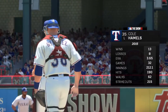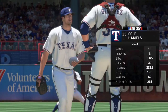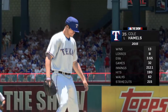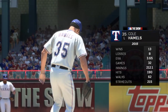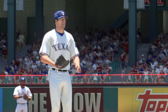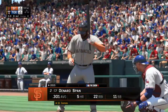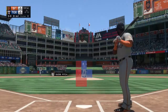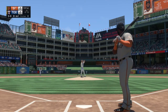Cole Hamels gets the starting assignment for the Rangers in this one. Eric, any thoughts? Well, guys, he's got a career ERA of just under 3.5. He's thrown some great ball games in his career. He's thrown some real clunkers. Hopefully, for his sake, he throws well in this one. Denard Span heads for the box, ready to lead this one off today. Leading off for the Giants, center fielder, number 2, Denard Span.